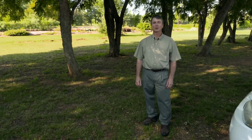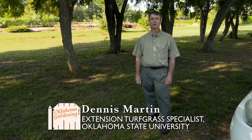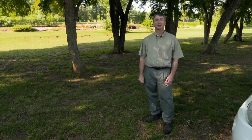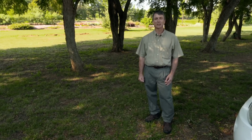It's early September in Oklahoma, and during this time our thoughts turn to reestablishing cool season lawns, but also in terms of our weed control practices. It's an important time of year to realize what we can control and what we can't control. So it's a great time to take notes and correct our programs for the coming year, as well as to think about our programs for control of winter annual weeds.